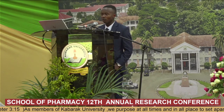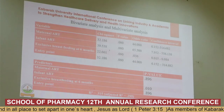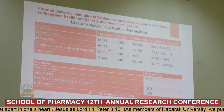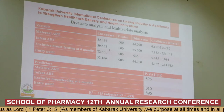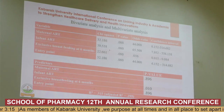predictor of seroconversion. And under maternal ART, the p-value was above 0.05, and then the exclusive breastfeeding at 6 months, it was less than 0.05, thus it was statistically significant. The entry point, it was above 0.05.